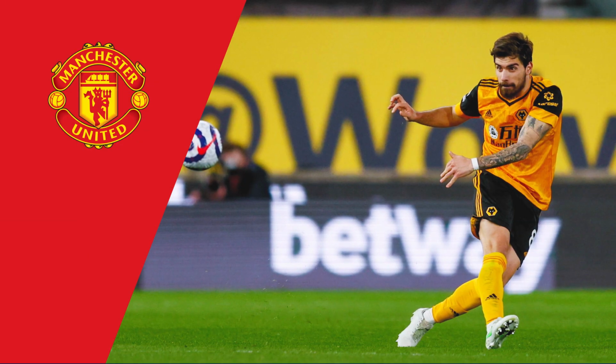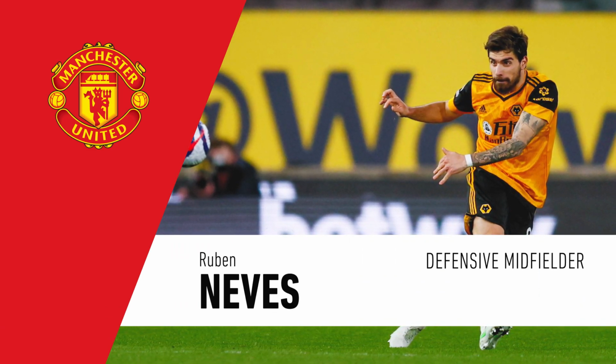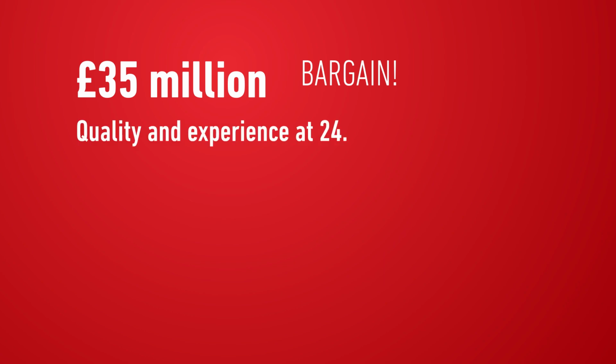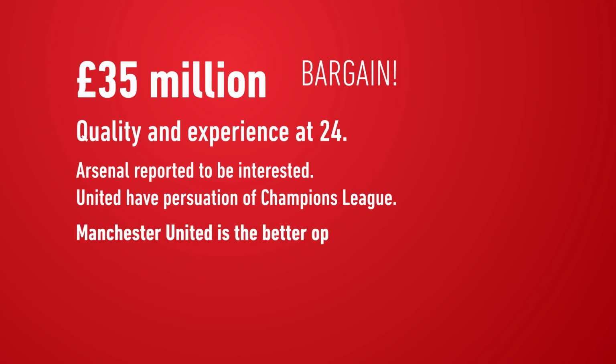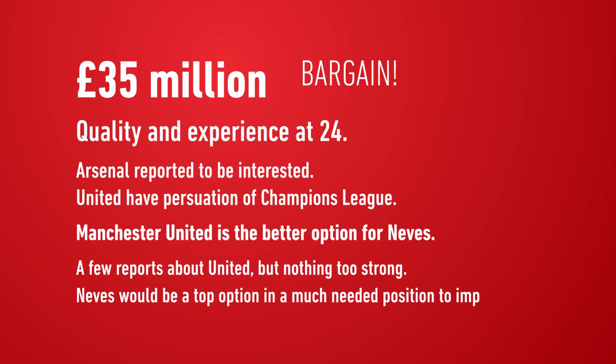For Manchester United, I think they should go for Ruben Neves. I really think many clubs should be over the signing of Ruben Neves, and Manchester United in my opinion definitely should be as well. For a reported £35 million, that's a bargain for a player with such quality and experience at his age. There are some rumours that Arsenal are looking at Ruben Neves, however United do have that persuasion of Champions League football. Arsenal don't have any type of European football, so Manchester United would definitely be the better option for him. There's a few reports that are linking United to Neves, but nothing too strong, which does surprise me a little. I think United need a defensive midfielder and Neves would be a top option.